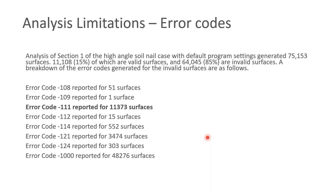So when I ran section one, the program generated 70,000 slip surfaces. 11,000 of those are valid, and 64,000 of those are invalid. At first it seems alarming, but a lot of these are actually due to user settings. You can tell the program which ones are not acceptable, and then it'll generate an error code for that. So we'll look more into the non-convergent surfaces.